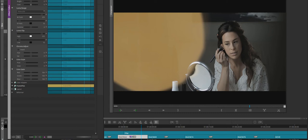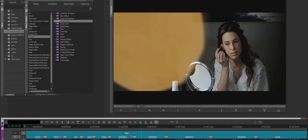Again, I'll just go 15 contrast, maybe. No, because I've lost a little bit of detail in her hair. I'll dump it down to 10. A little of it's back. And then saturation, I will just say 25. That looks great. I would be more than happy with that image right there.